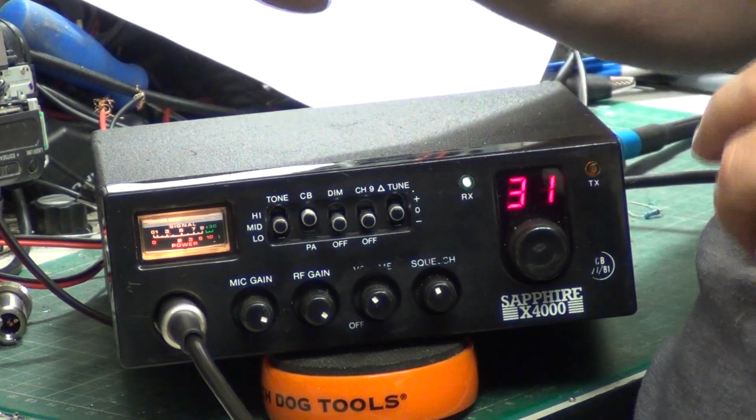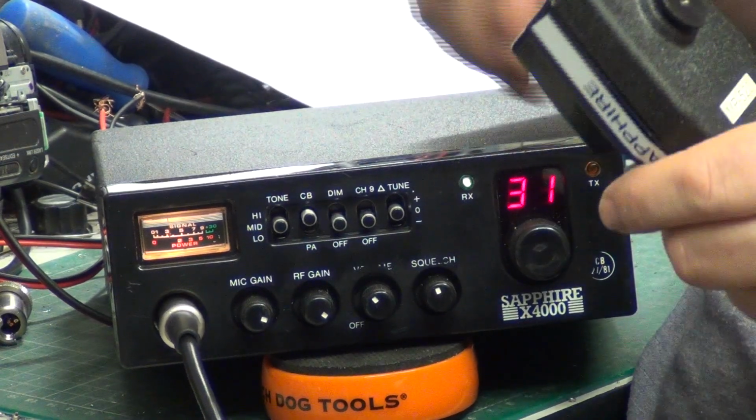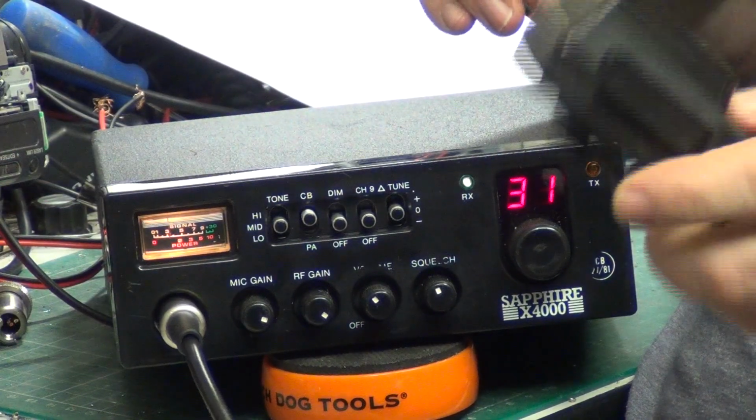Right, we'll see whether Mr. Chippie's out there. It'll go out with a brand new power lead and a brand new mic. They're 5-pinned in, and we only use these metal gold plated connectors.